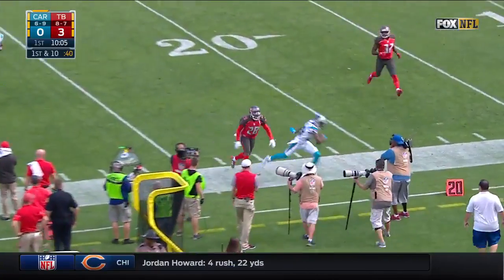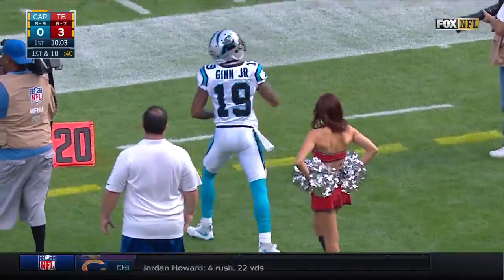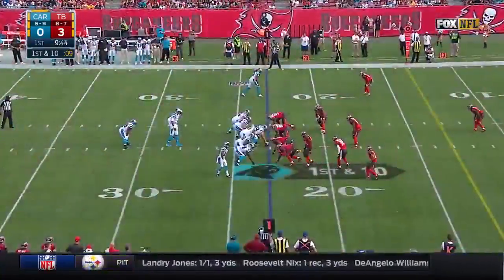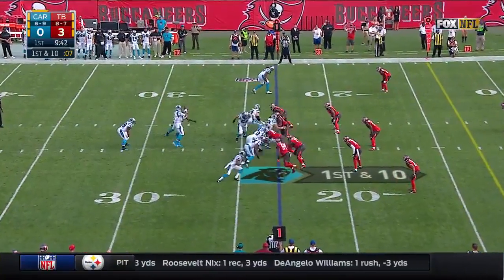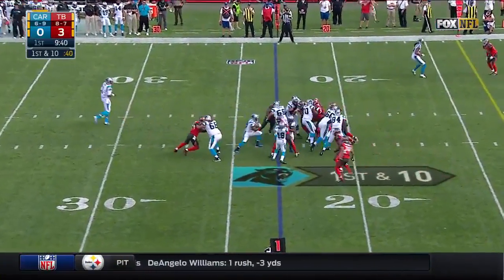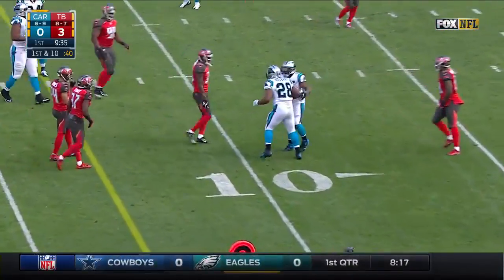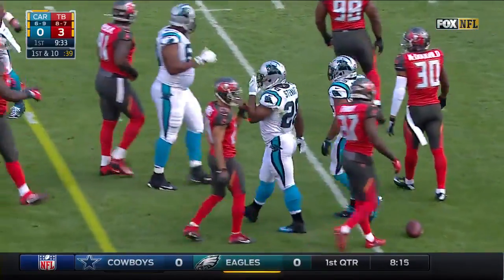Long throw, and again it's Ted Ginn Jr. after a 17-yard run. This catch puts him inside the 25. First carry for Jonathan Stewart, and a big one. He's just tripped up by Keith Tandy to the 10-yard line.